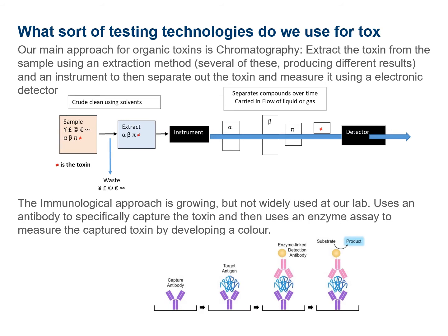The main technology we use in our lab for measuring toxins, or the most powerful method, is chromatography. Simply, we just do an extraction of the sample. We then place that extract into the instrument, the chromatography instrument, and that separates out all the compounds within that sample, and by separating them out allows us to detect or quantify the toxin. Another approach that's widely used elsewhere but not in our lab is methods based on antibodies, and I've just given a bit of information on that on the slide.